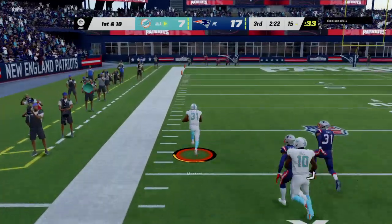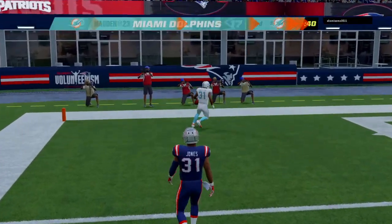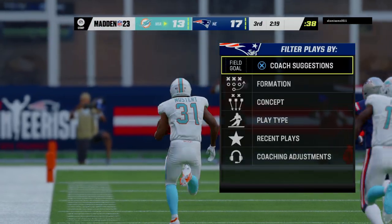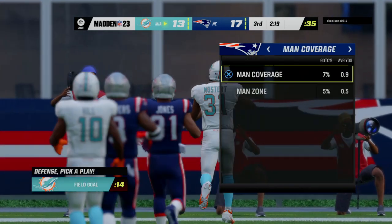There he goes, left side. The 20. And all the way in for a Miami touchdown. Raheem Mostert, his 2nd touchdown of the afternoon. And the Dolphins are back within a score.